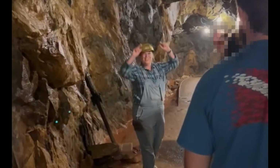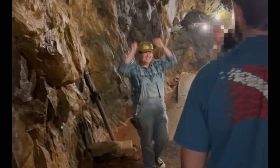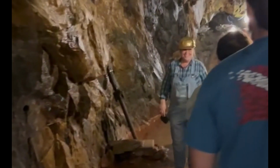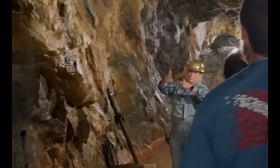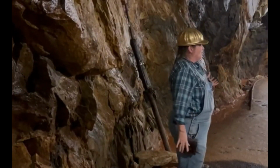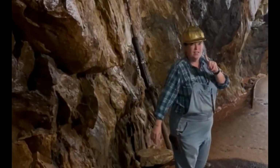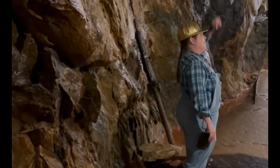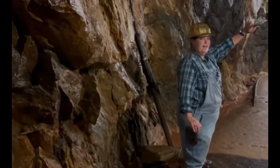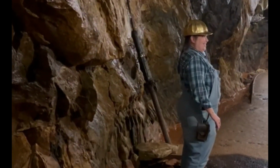You are standing underneath the Walmart Supercenter. We are under their lawn and garden center. Now the front of the mine is actually behind this building, all the way back there. It goes 40 acres back and runs all along the whole creek.